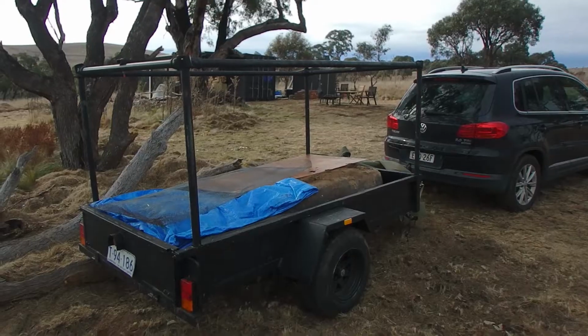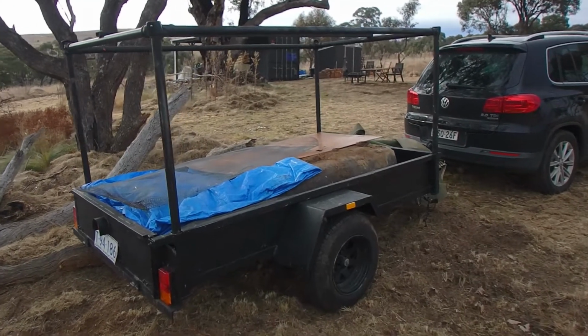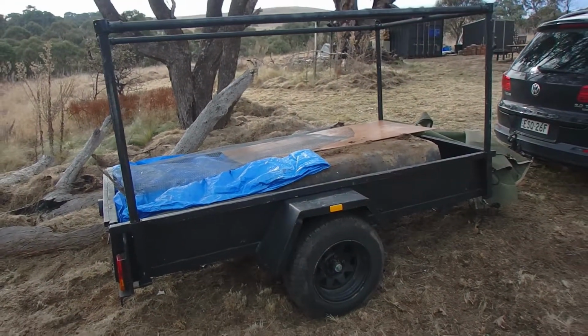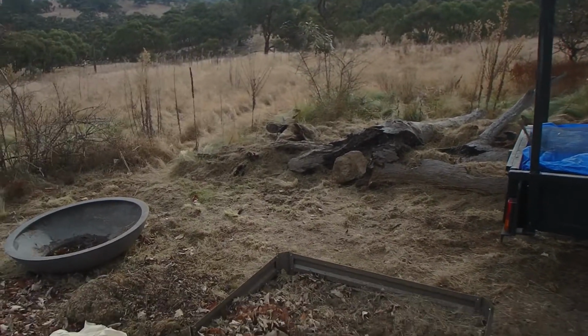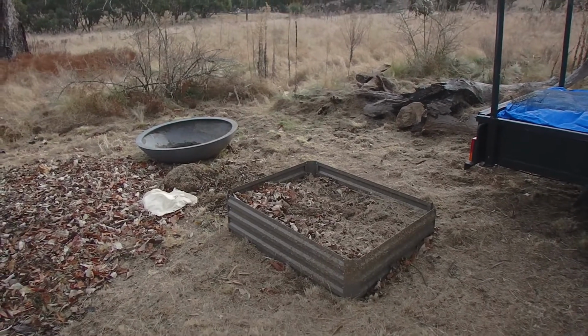Hello everyone, it's another balmy day and we've got a treat for you. We have transported our worms today. We've got a big bathtub, weighs about 300 kilos, and we're going to put it into our temporary gardening area and it's going to look real schmick.